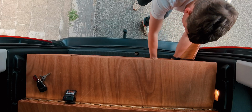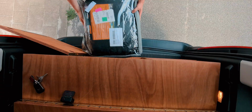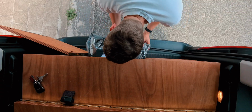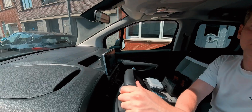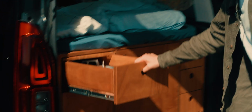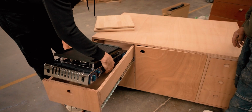Time to load the car. The middle closet fits 4 click boxes, which makes it ideal for any adventure. With everything packed, it's time to hit the road. Of course, I also want to try the fancy cooking drawer, so let's buy some groceries.